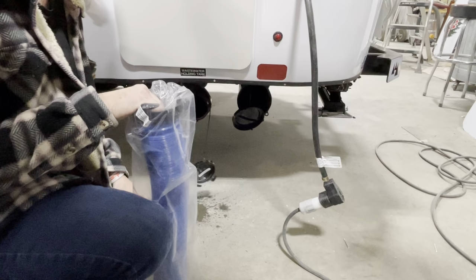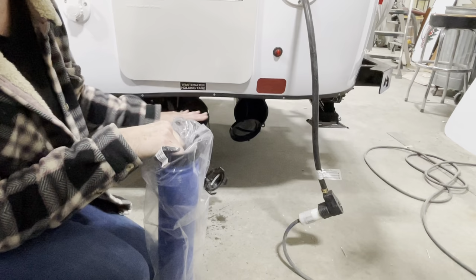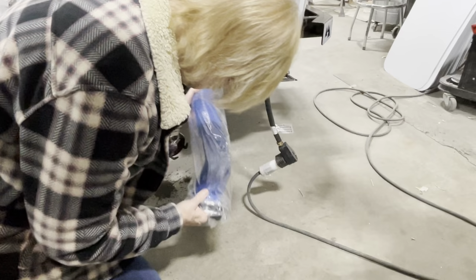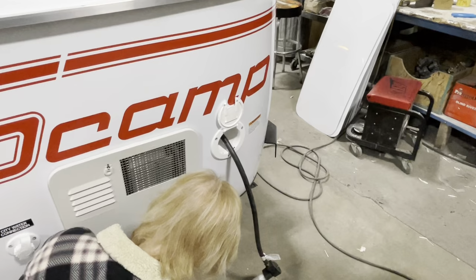This here is your dump valve. I'm not going to pull it, because there is still a little bit of water and RV antifreeze in your gray water tank. So we are going to put this back in here. Put your cover back on here, just like that.